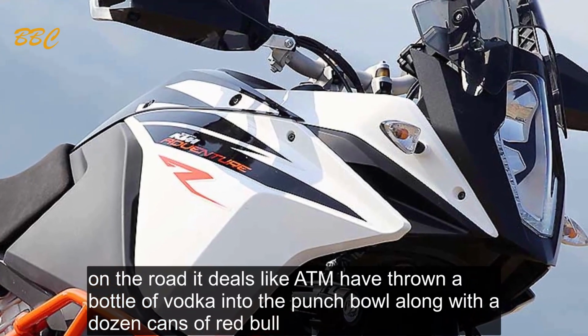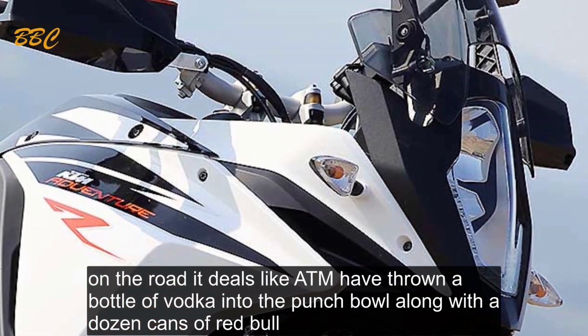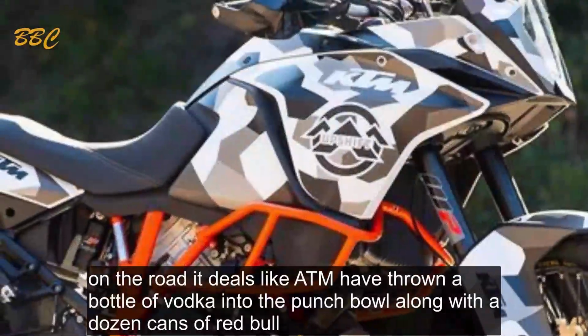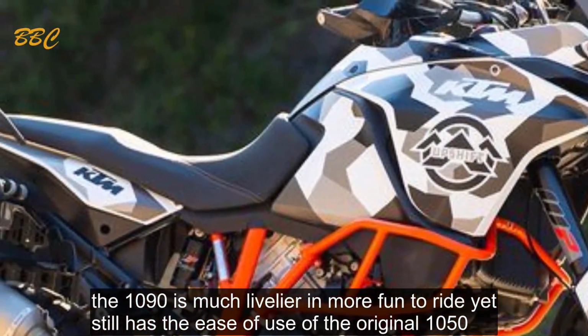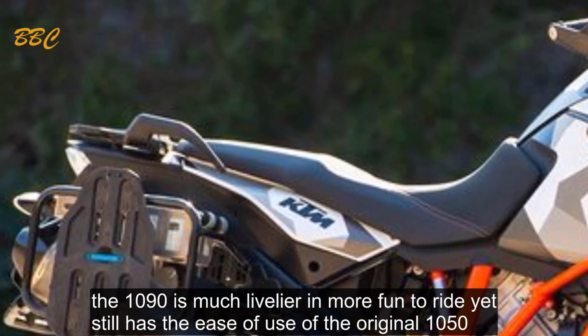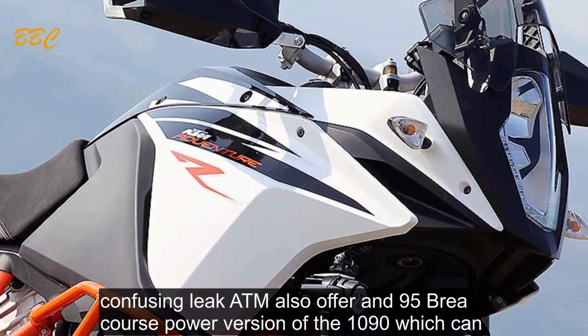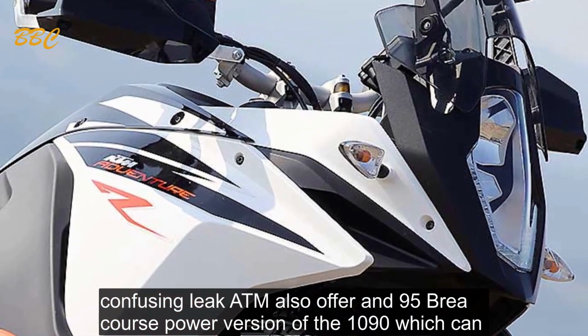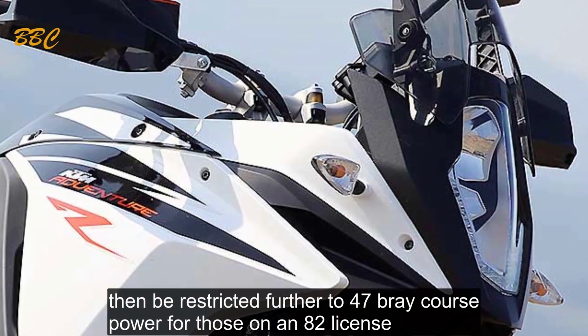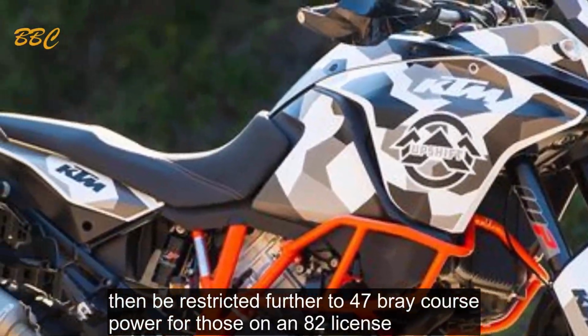On the road it feels like KTM have thrown a bottle of vodka into the punch bowl along with a dozen cans of Red Bull. The 1090 is much livelier and more fun to ride yet still has the ease of use of the original 1050. Confusingly, KTM also offer a 95 brake horsepower version of the 1090, which can then be restricted further to 47 brake horsepower for those on an A2 license.